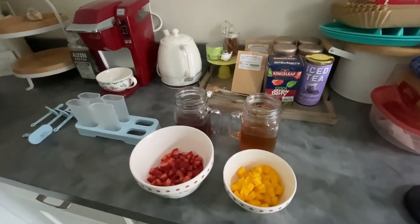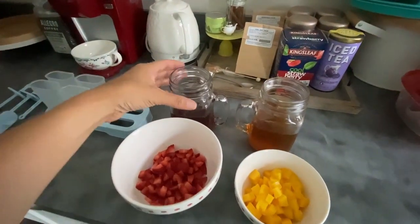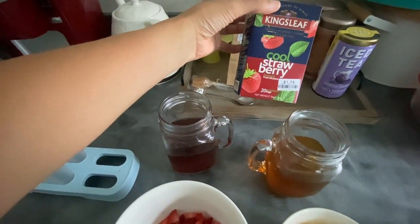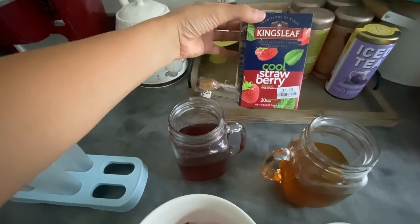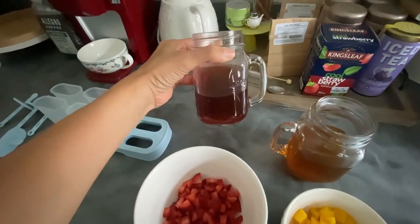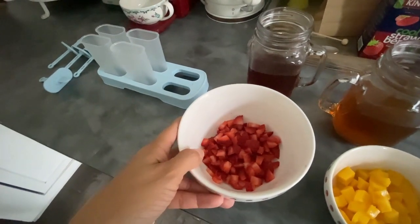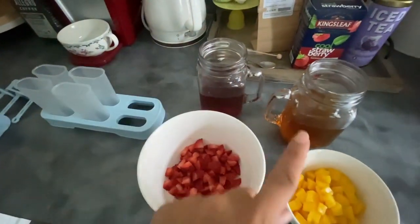Alright guys, so I'm going to go ahead and start off with the first Teasicle recipe, which is a strawberry popsicle. And for this one, I'm using a strawberry tea from Kingsleaf that I purchased at Big Lots. It is strawberry mint, although the mint is very subtle. So I think it's a really great, refreshing tea for the summer. And I've already sweetened my tea with a simple syrup, but you can opt to not put any sugar in yours. And of course, I'm using fresh strawberries as well for this popsicle recipe.